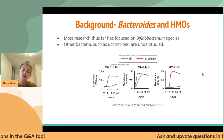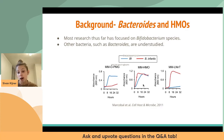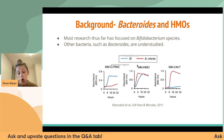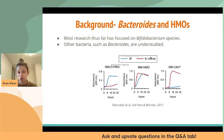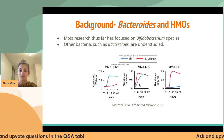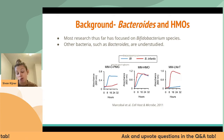And also, in this important paper from 2011, we see experimental evidence showing that the type strain Bacteroides thetaiotaomicron can grow on an HMO mixture almost to the same extent as Bifidobacterium infantis, which is considered to be the prototypic HMO utilizer. So for me, this figure alone is enough to convince me that it's important to study Bacteroides and HMOs.